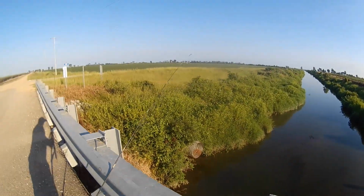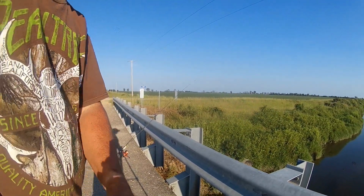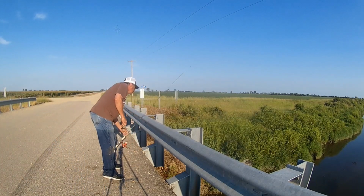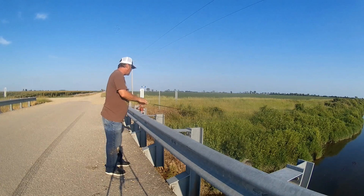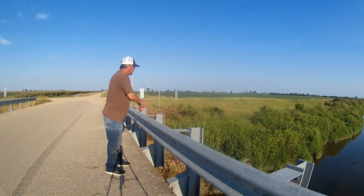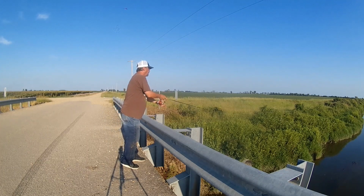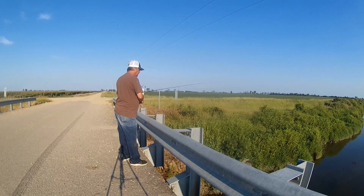Let's go ahead and get the camera set up, and we'll throw on him. He doesn't look to be very big. He doesn't look to be very big at all. He's just a small little dinker dinkerson. Let's work through that big deep hole right there, because the hole gets really deep right here. It may have something hiding in it.